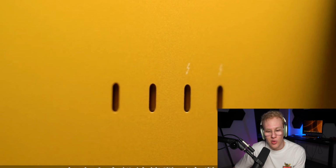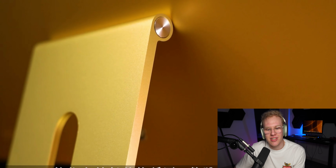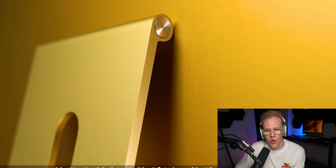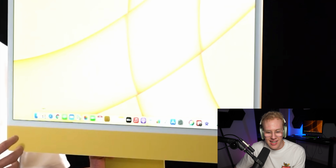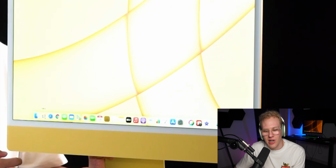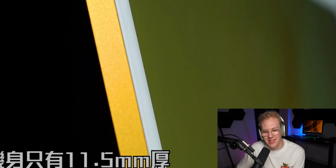The finish though looks on the back just like the images, and it's even a little bit darker or more vibrant on the front, which is something I was worried about. I was like, it looks a bit dull. The hinge looks good as well. The viewing angle looks pretty much exactly the same.